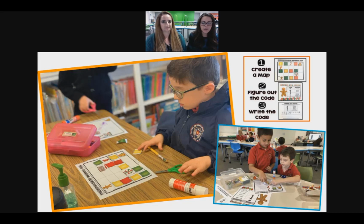Here are some other offline coding activities that can be done collaboratively in the classroom. This example is a Gingerbread themed coding activity that we paired with reading various Gingerbread Man books during the holiday season. For this activity, students create a map for their gingerbread man or gingerbread woman using colored path pieces that end at the gingerbread house.